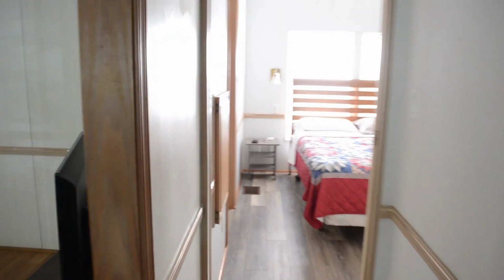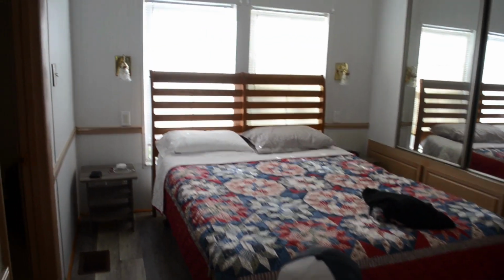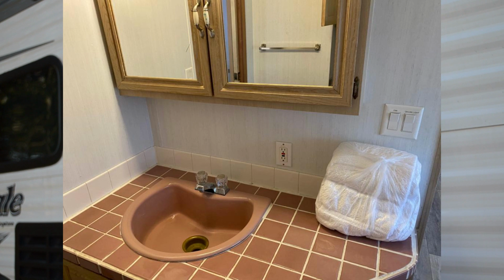So you'll see in the footage of the bungalow that there was a bedroom, a kitchen, a living area, and an extra little room that was actually really nice to have beside the master bedroom for any little ones that you might need sleeping near you. Another feature that was nice for the bungalow is all the linens were in bags, so you knew that they were all clean, as well as the towels.